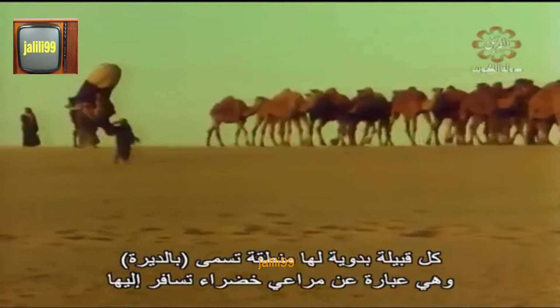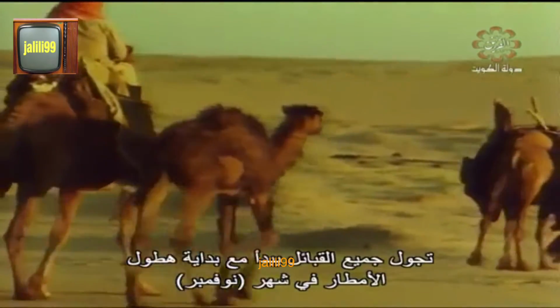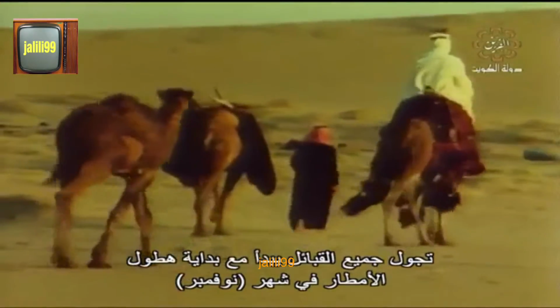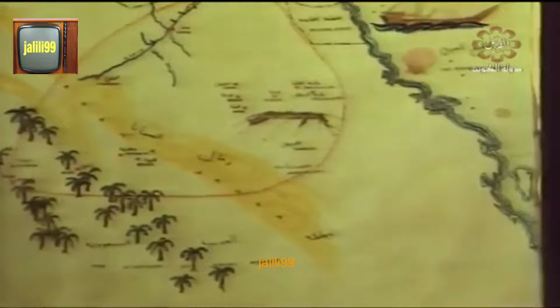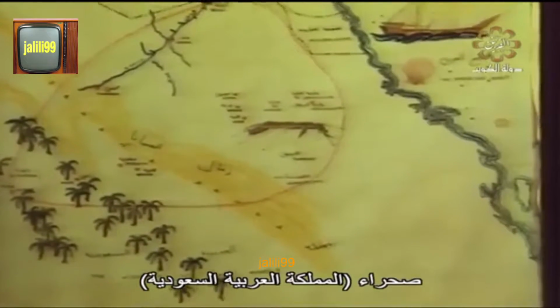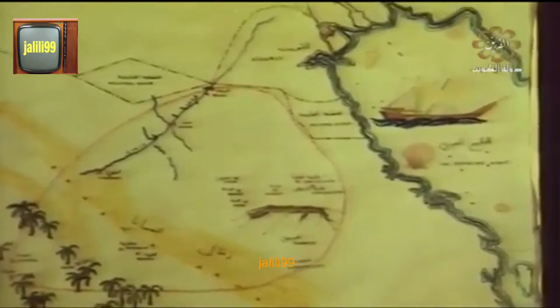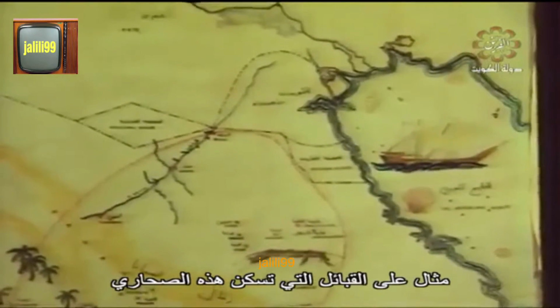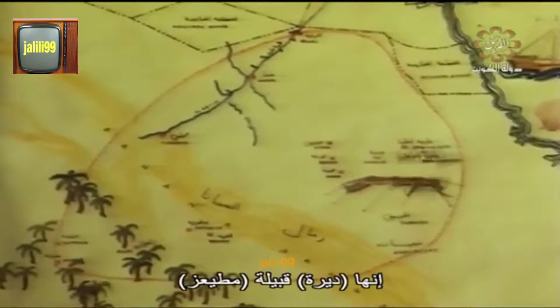Each Bedouin tribe has its special dira, or area within which it travels, in search of greener pastures and the tribal wells. The wandering for all the tribes starts with the coming of the rains in November. The Saudi Arabian desert. An example of the area covered by an average tribe lies within the red boundary, the tribal dira of the Mutayas.